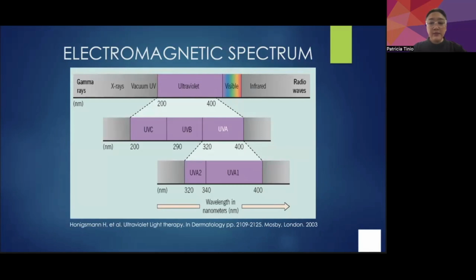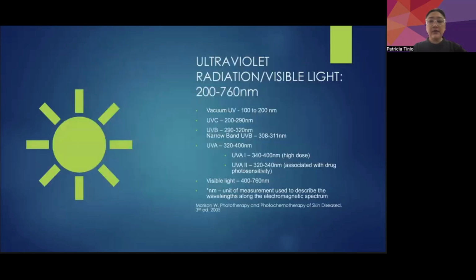The UV spectrum in particular is from 320 to 400 nanometers. UVR and visible light take up the 200 to 760 nanometer wavelengths, where UVC is at 200 to 290, UVB 290 to 320, narrowband is particularly at 308 to 311, and UVA from 320 to 400.